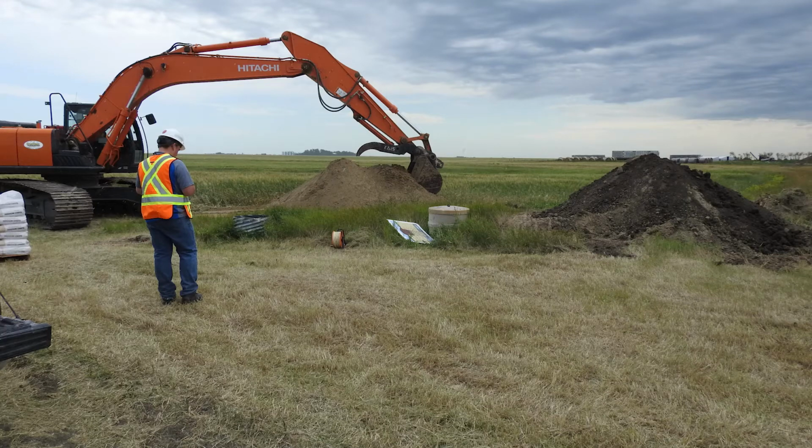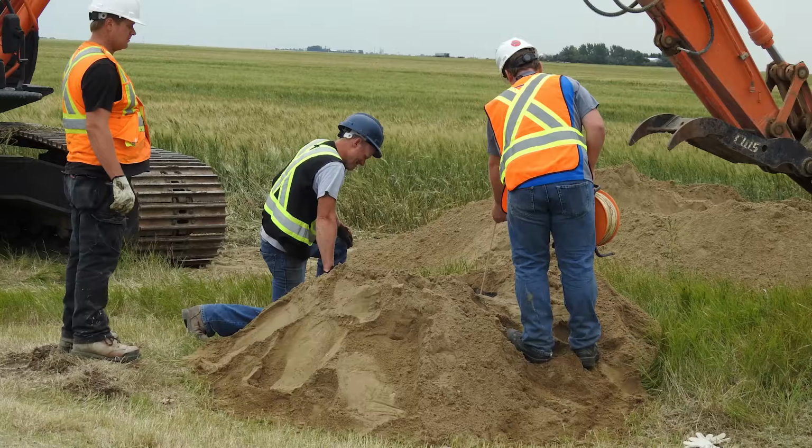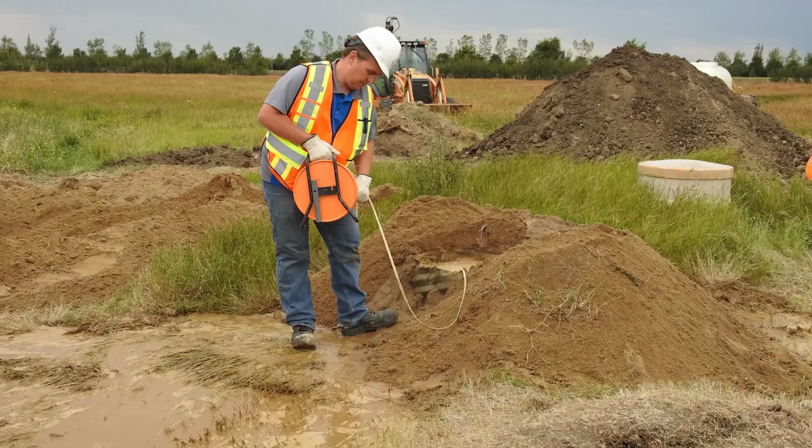4. Backfill the well casing with clean granular material such as sand or gravel. Make sure the material is free of silt and fine material. If possible, tamp down the fill material. The casing should be backfilled to a depth of 10 feet below the ground surface.